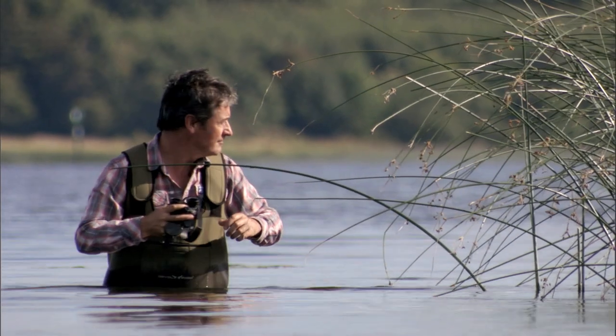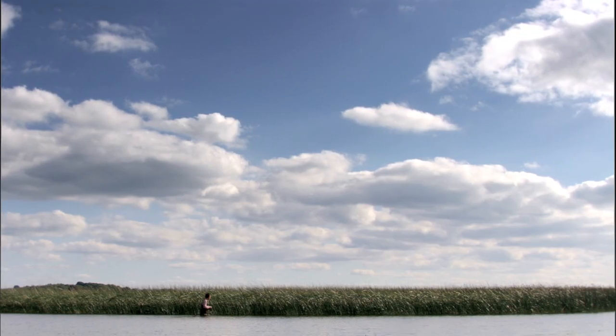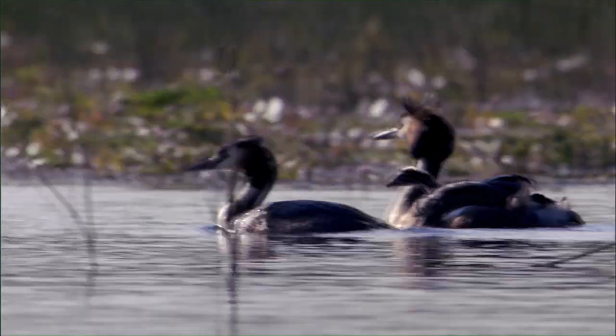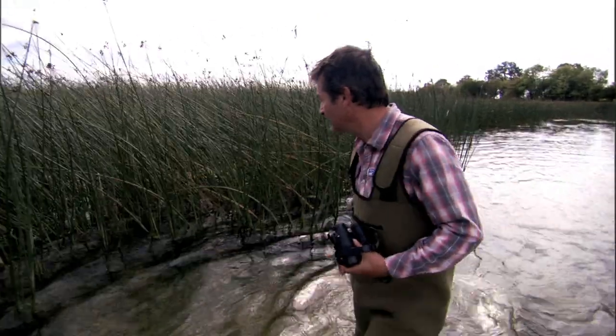I'm off in search of one of our most spectacular but easily overlooked birds, the great crested grebe. In May, they nest in the reed beds that fringe our rivers and lakes, but finding their nests can be really tricky.